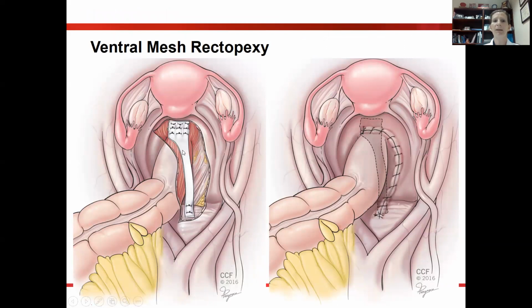Ventral mesh rectopexy is the newest procedure described, where you cut through the right peritoneum around the rectum. You then dissect the rectum from the posterior aspect of the vagina down to the perineal body and suture a mesh to the perineal body as well as to the anterior rectum, and suture the other end of the mesh to the sacral promontory. And then you close the peritoneum over this so that the mesh is excluded from the peritoneal cavity.